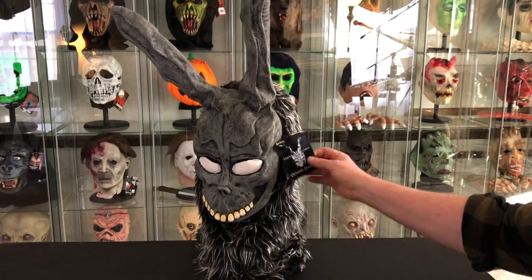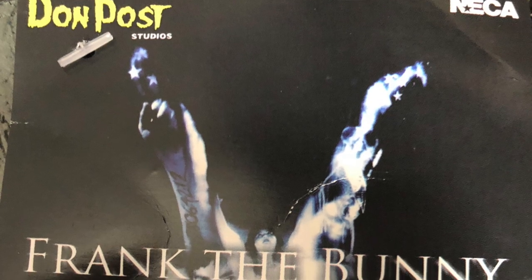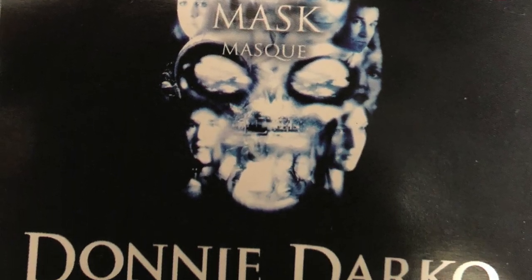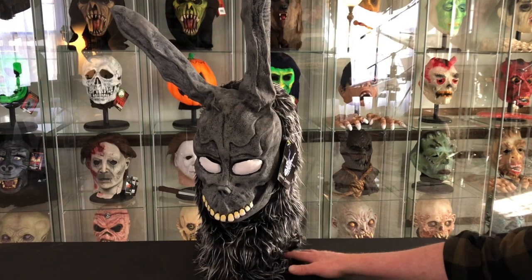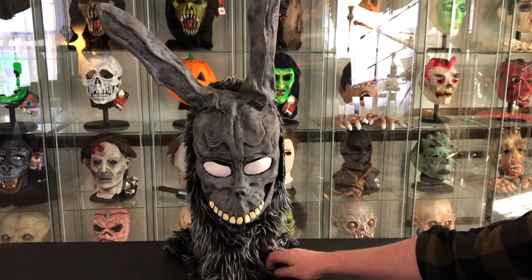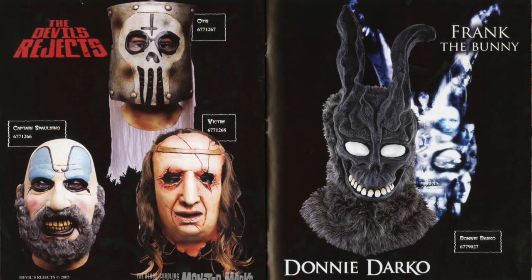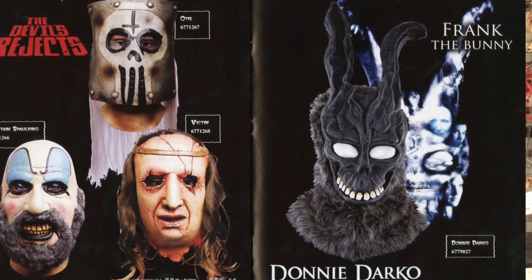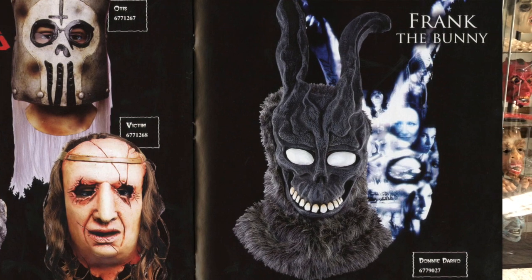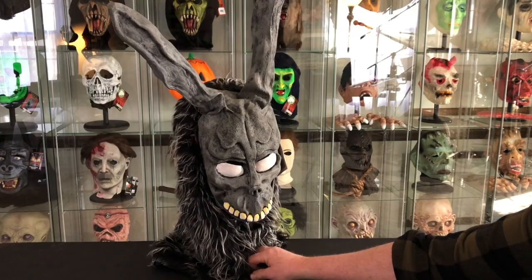It has the Don Post Donnie Darko Frank the Bunny tag on it with the movie poster image there, and it's copyright 2009. Now, I couldn't find a 2009 catalog, so I can only assume that it was in the 2009 offering from Don Post Studios, but here is a 2010 catalog page. This may be the first year that it was actually in the catalog, I'm not sure. But this is from Pete's website at the Devil's Workshop. Thank you, Pete. And as you can see, they have a full page dedicated to this mask in this catalog.